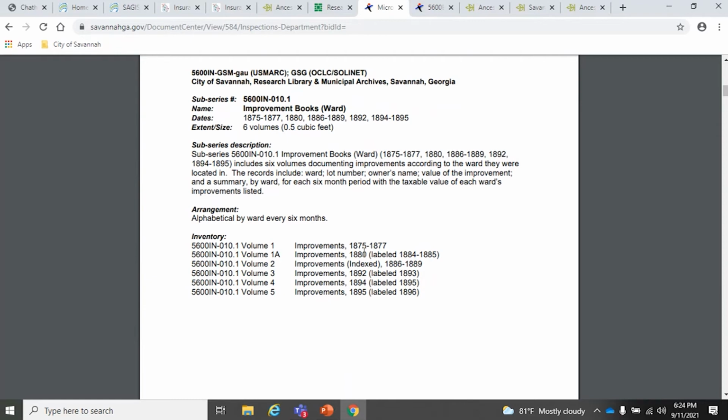If you open an improvement book and your lot isn't covered, that means it probably means nothing happened in that year for it.